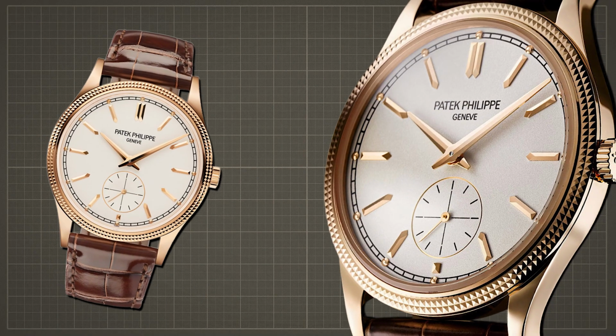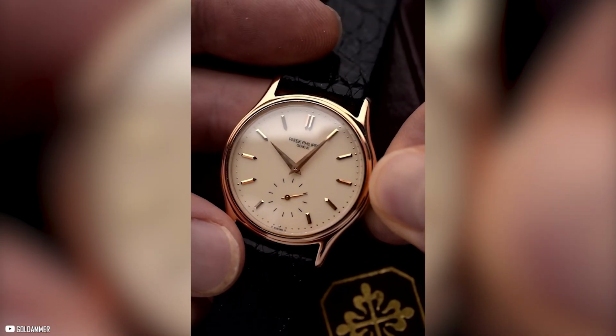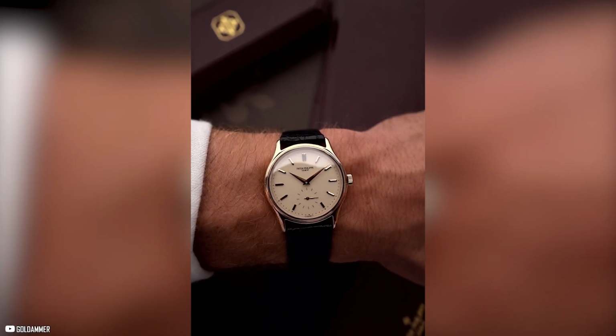For those who appreciate vintage-inspired luxury with a fresh twist, this is the perfect way to step into the world of Patek Philippe without compromising on style.